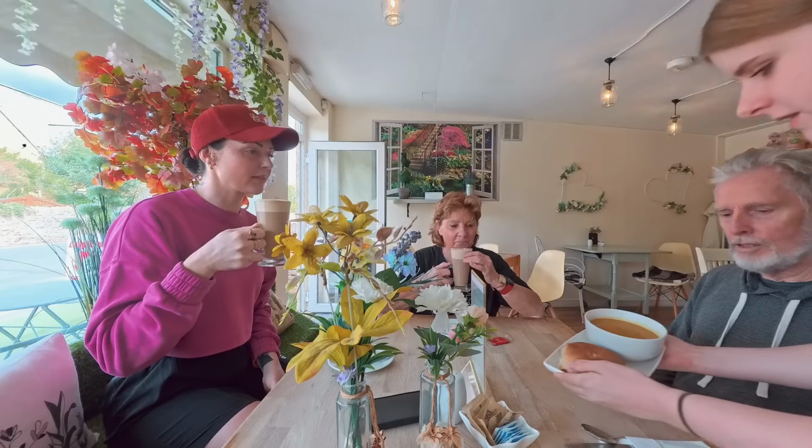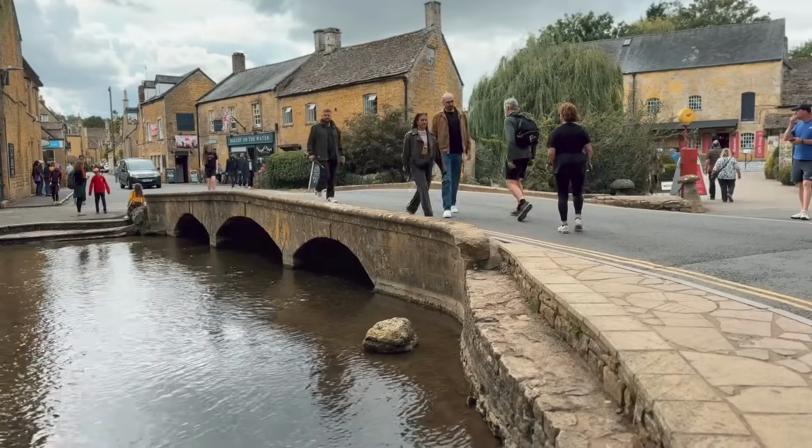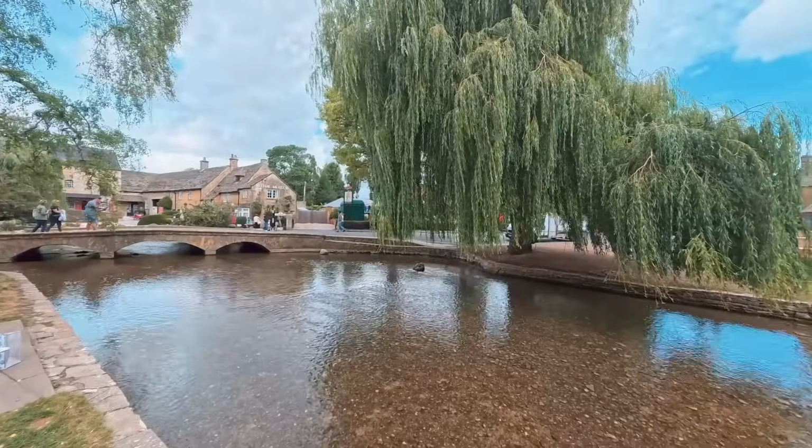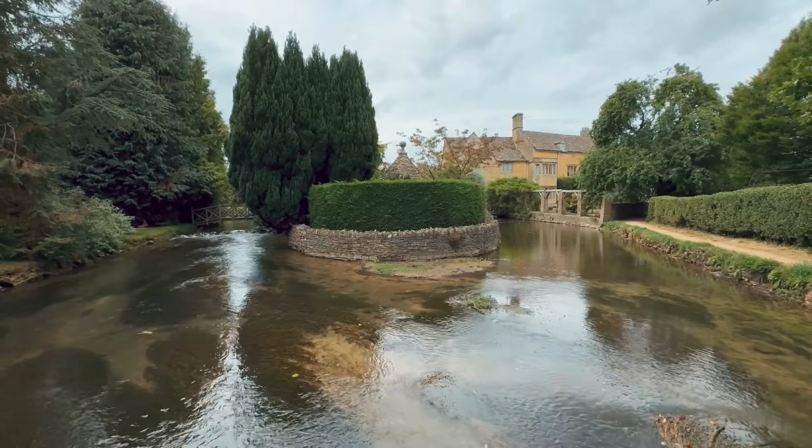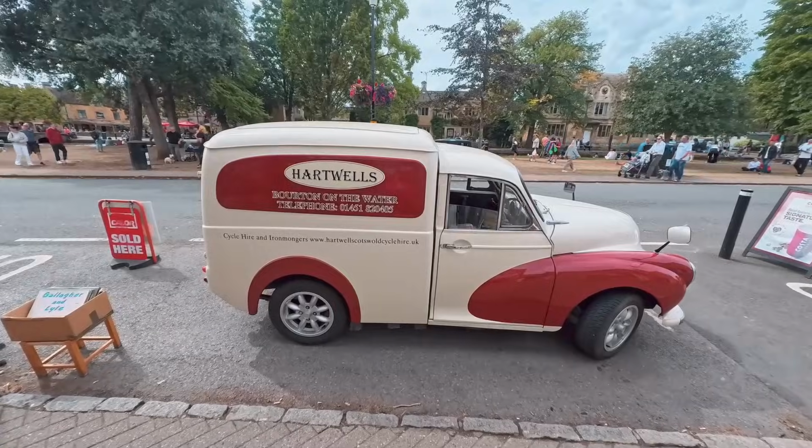We grabbed coffees, wandered the streets, and just soaked in the atmosphere. Burton is the most visited town in the Cotswolds, and I get it. It's postcard perfect, but it also feels alive and buzzing with so much energy.